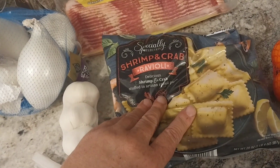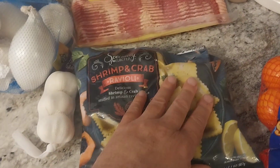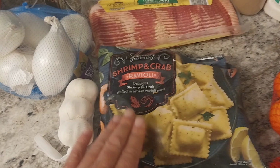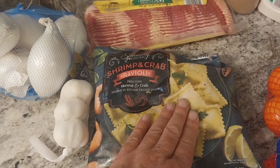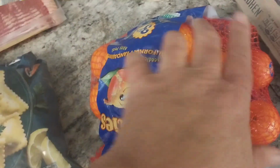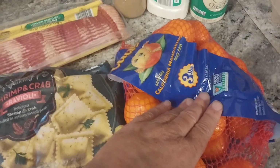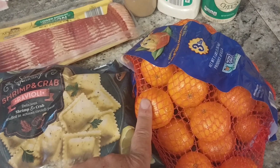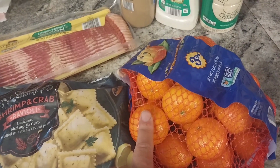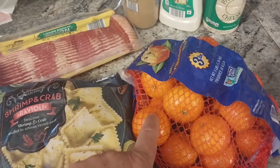I got some shrimp and crab ravioli. This is nice. It's low sodium, and it's enough to make several meals, and I can keep it frozen and use it as I go, which I love. Then I got some cuties. These are a great snack to nibble on. Keeps you thin, keeps you healthy, keeps your vitamin C up. I can also juice these and add them to my ginger shots. I can make smoothies with them, or I can put them in a salad, which is really good.